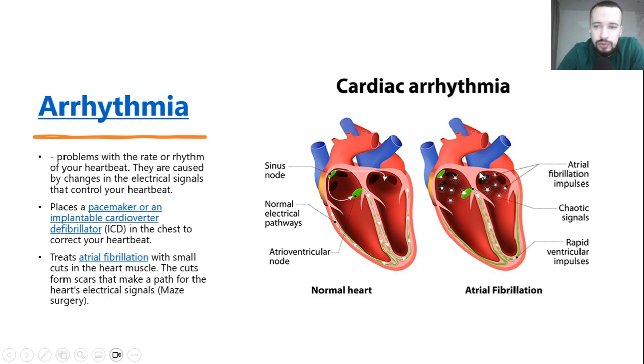When we have the problem with arrhythmia, we have some more nodes that give atrial fibrillation impulses, and it all gives chaotic signals. You see that we don't have a normal signal in all ways like there, just in one way. And there we can have rapid ventricle impulses that block the normal electrical myostimulation.